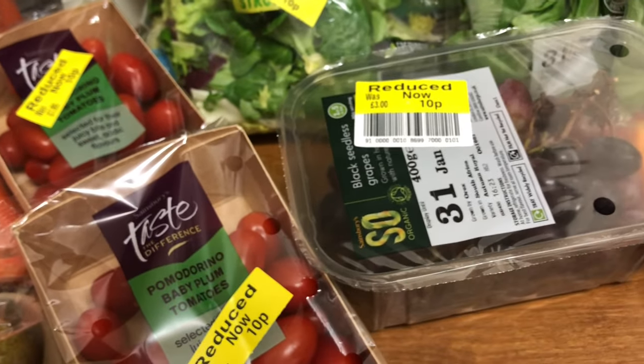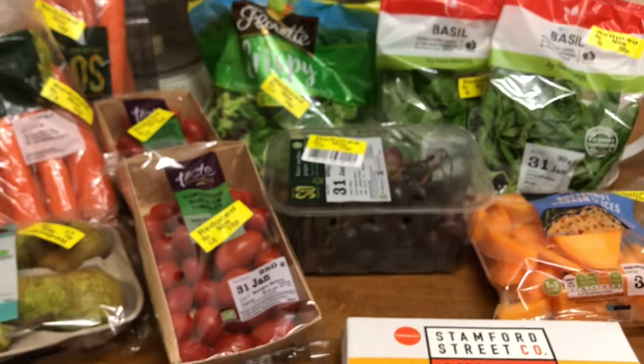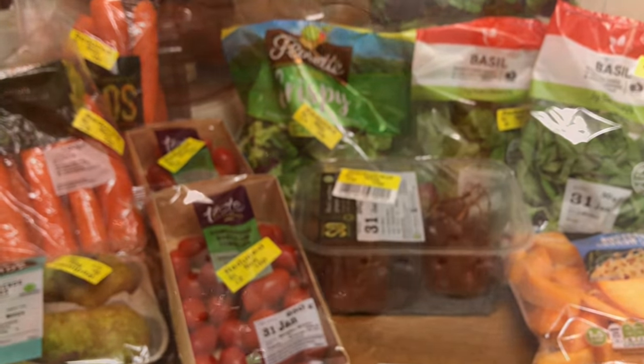Anyway, so all in all, let me have a look. How much do I spend? £2.10 at Sainsbury's this week. And it's February now. Already.